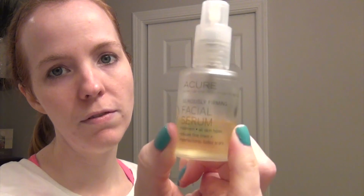Now, the next thing I do is a serum. You should always start when you're doing skincare from the thinnest thing to the thickest thing. So any kind of serum would go very first after you've cleansed your skin. So I use and love the Acure Seriously Firming Facial Serum. I've talked about this in other videos before, and I love it.